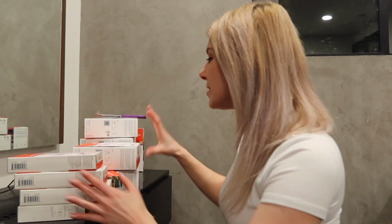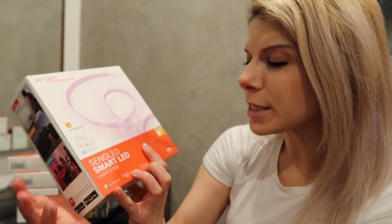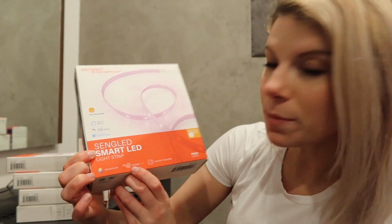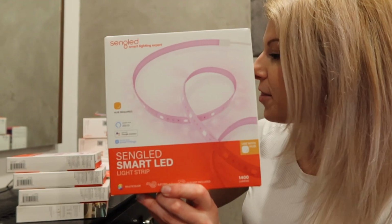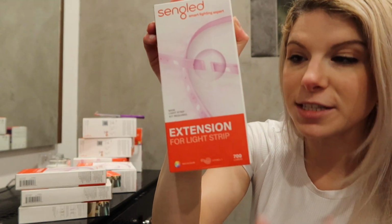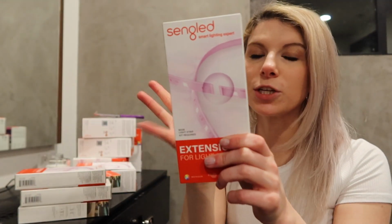So we got two different kinds. We have this one, the SENGLED Smart LED light strip, and there is one in this pack, and this should be about 6.5 feet. Then we also have a bunch of these little packs, which I believe are extensions. These extensions are 3 feet, which is like 1 meter. So you connect these and these to extend and make them longer.